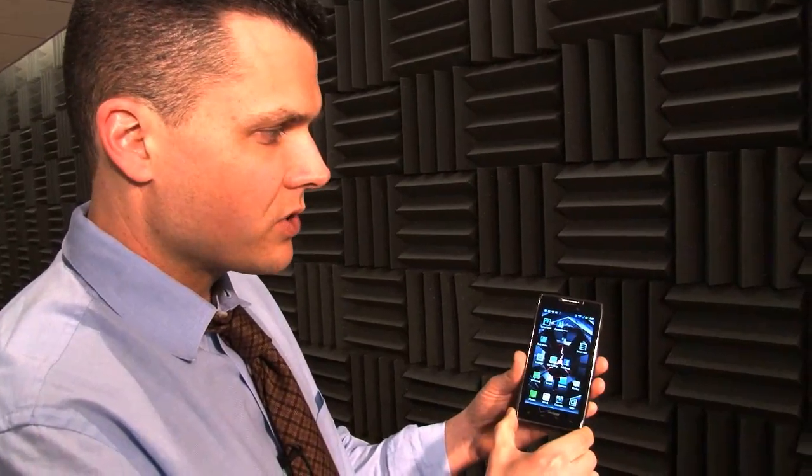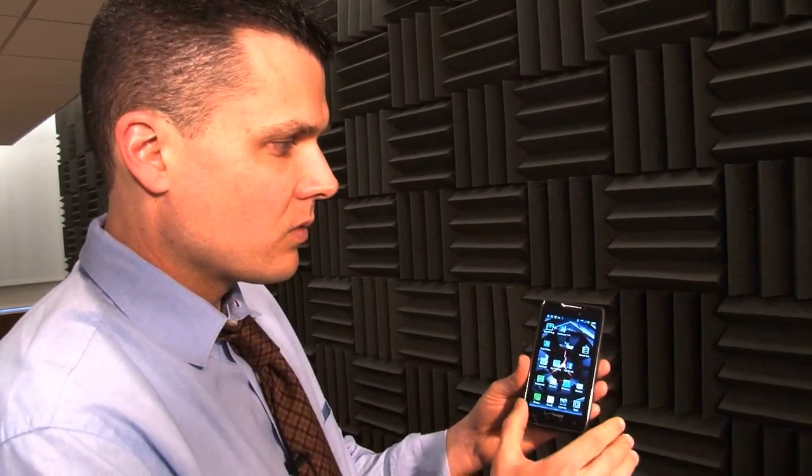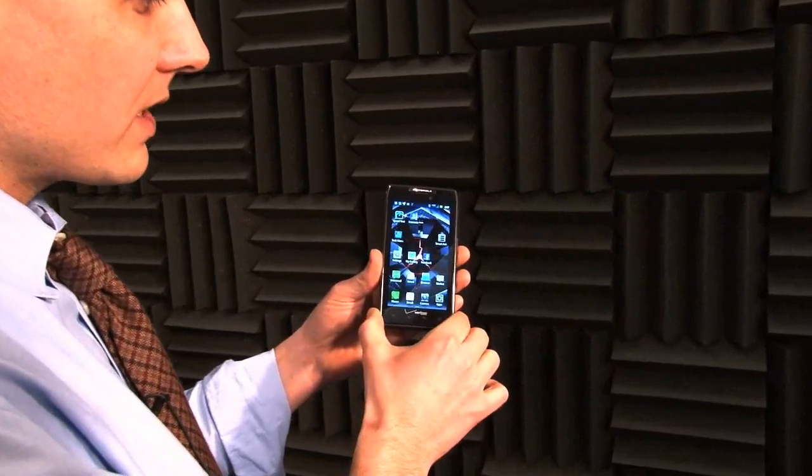So how much battery life should you expect out of your phone? Well, the Motorola Droid RAZR Maxx from Verizon Wireless really raises the bar in terms of what your expectations should be from an Android device. We're at about the halfway point with the battery, and we've been unplugged for 22 hours.